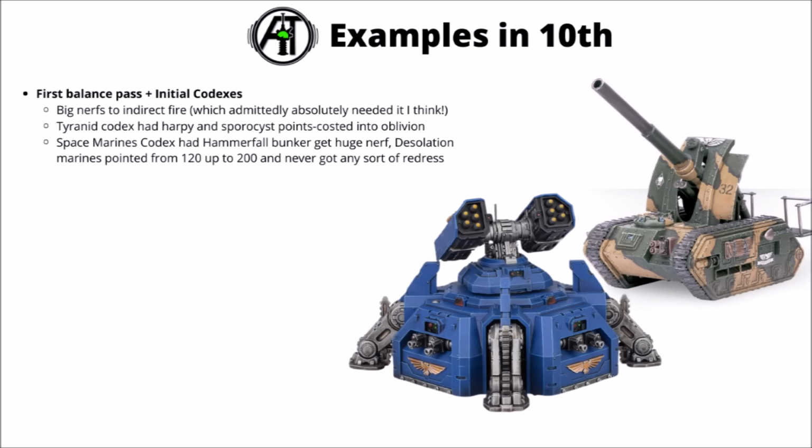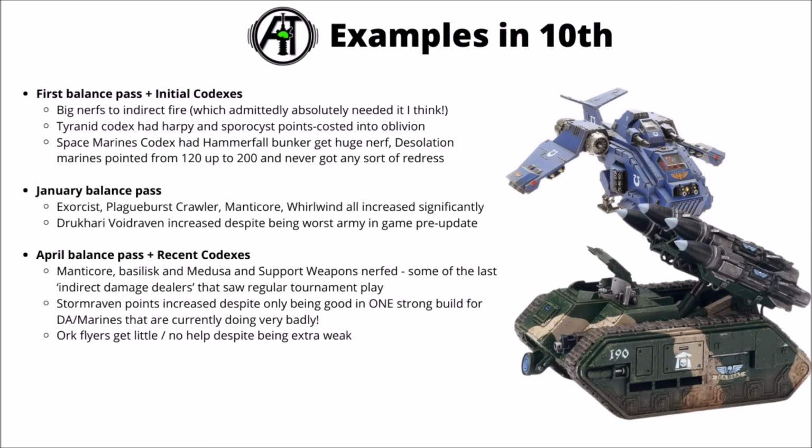Then moving on from there, I feel like it became very obvious that this was what they were doing in the January balance pass. Indirect fire units were squarely in the crosshairs. Things like the Exorcist, Plague Burst Crawler, Manticore, Whirlwind, and Eldari Night Spinner all went up in fairly significant amounts.